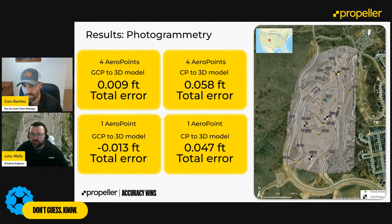Yep. So that's the photogrammetry results. Again, I'd say it's what we expected to see, but still further proof that 1 AeroPoint can work on 100 acres. Again, a lot of things can come into play in how that's processed, but this is what we got from our specific results.